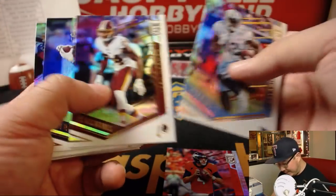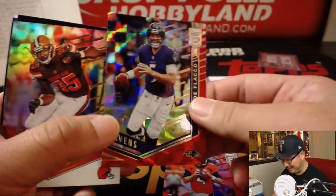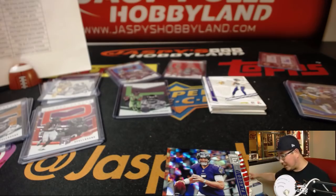Big Boys 007 asking, what happens to Bryce Petty? I don't know. What does happen to Bryce Petty? Where is he? I guess it's just time to put Bryce Petty cards in the shredder.